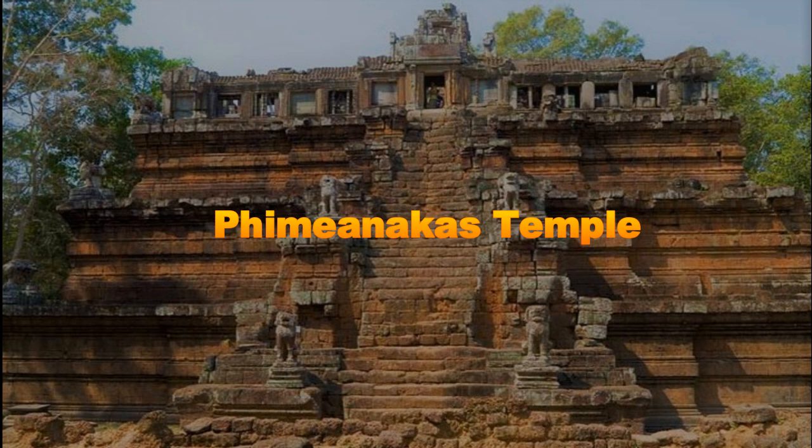Phimeanakas Temple is located inside the royal palace in Angkor Thom. It's just north of Baphuon Temple and west of the Terrace of the Elephants and the Terrace of the Leper King. A few hundred meters to the north is Prasat Pri Palilay.